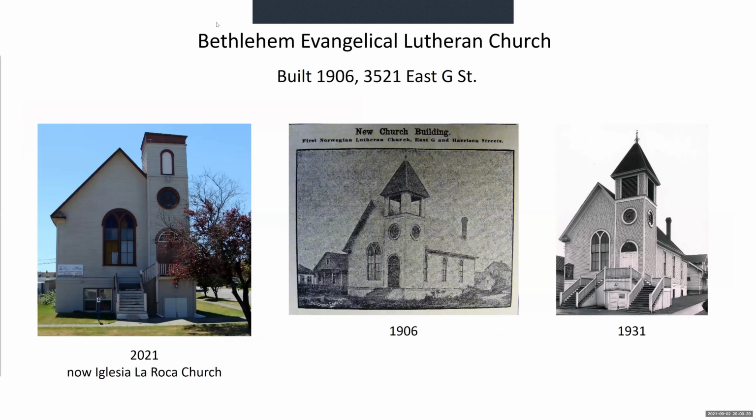Okay, so this is Bethlehem Evangelical Lutheran Church, and we have 3 pictures here. The 1906 picture is the year this was built, and this church building is important. It's the oldest church building on McKinley Hill, and it represents an integral part of the culture of early McKinley Hill. There was a large Norwegian community on McKinley Hill early on, and this was one of 2 Lutheran churches in this part of McKinley. The other one has been demolished.